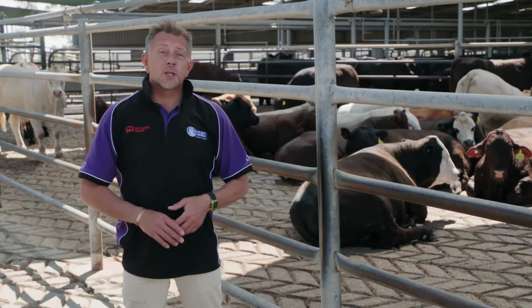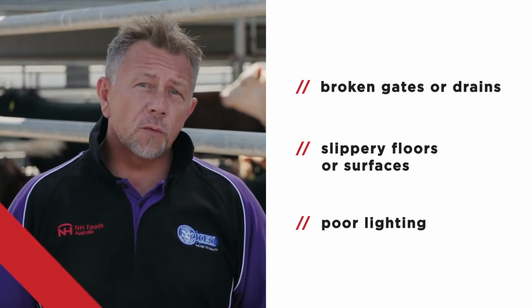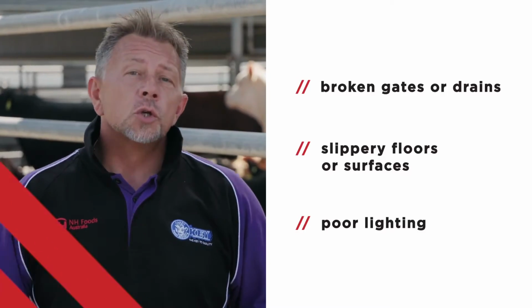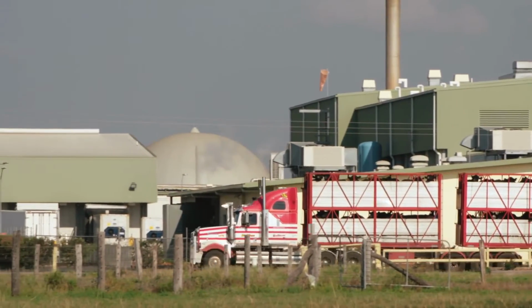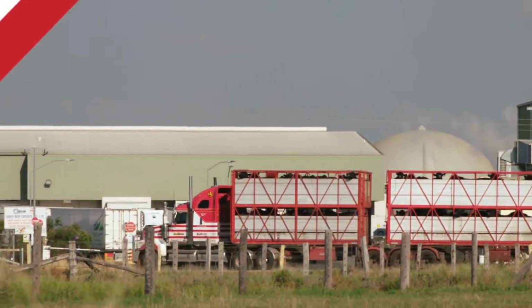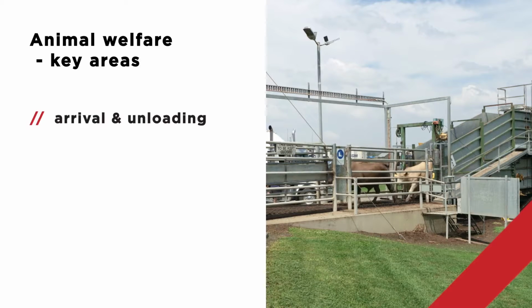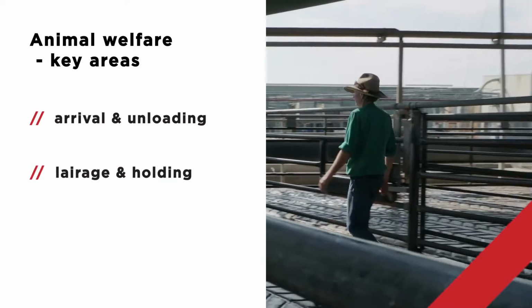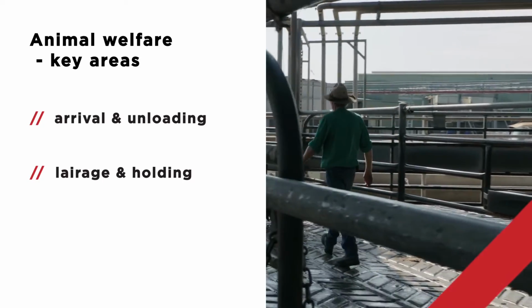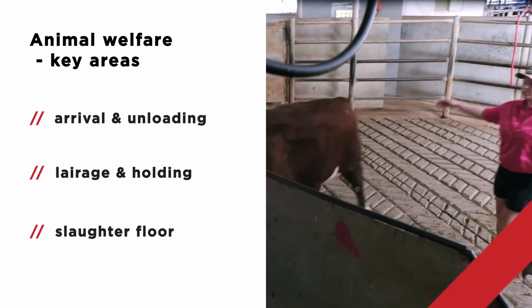Good animal welfare starts with good facilities. Any problems such as broken gates, drain covers, slippery floors or surfaces, or uneven lighting should be reported to your supervisor. There are key areas in the processing plant where animal welfare needs to be carefully monitored, such as when stock arrive at the plant and are unloaded, in the lairage and holding areas, where animals are being moved to the slaughter floor, and when they are stunned and slaughtered.